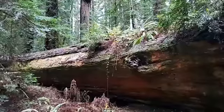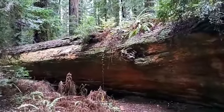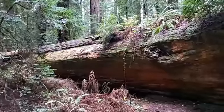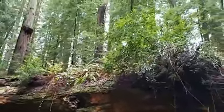So all of the nutrients that have been absorbed through the whole lifetime of this absolutely massive tree, possibly thousands of years old, all of those nutrients are being recycled and going into these new plants that are growing up on top.